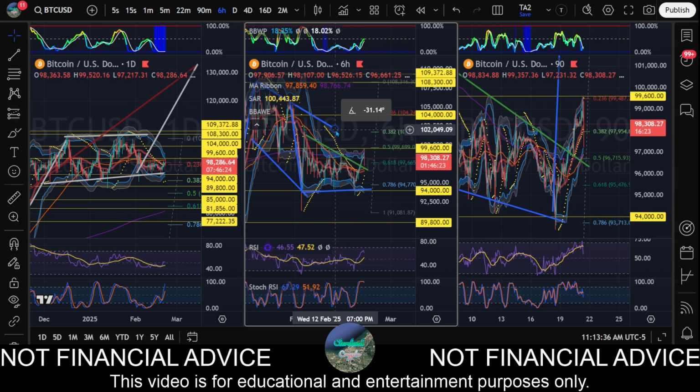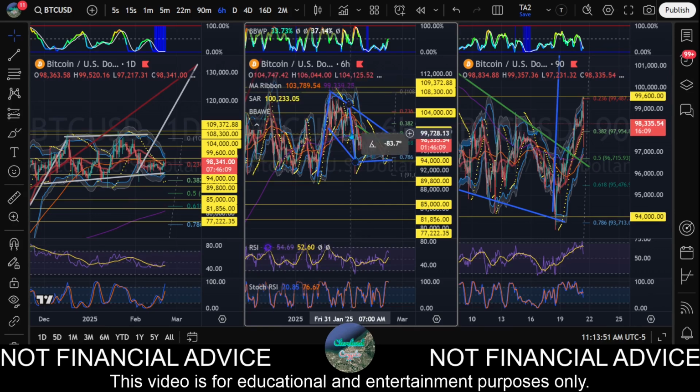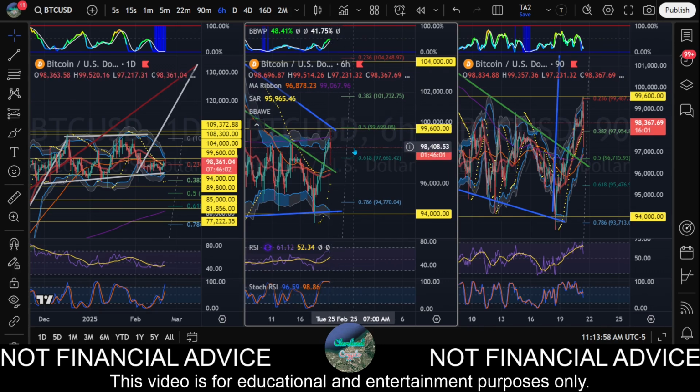And let me just point out another correlating factor. The top trend line on this bear flag that we're within is also acting as resistance there at that 99.6 level, along with this Fibonacci retracement 0.5 on the 6-hour chart and the 0.236 on the 90-minute chart. There's just a lot of resistances that correlated at that price level, and all those resistances shut the bulls down. They shut that upward movement down. And the bears took control for a minute, and price came down.